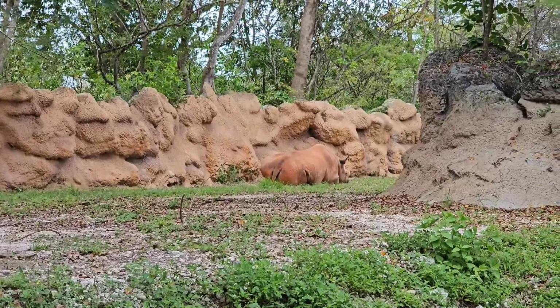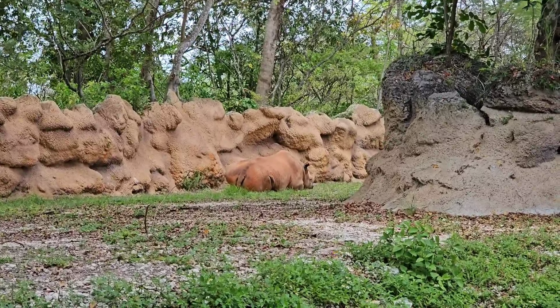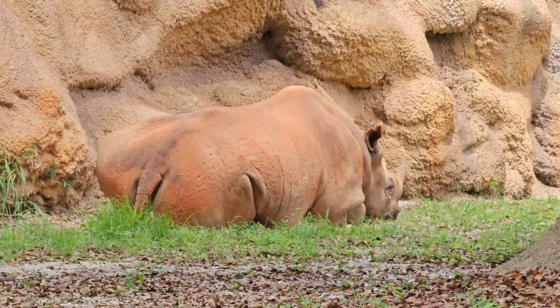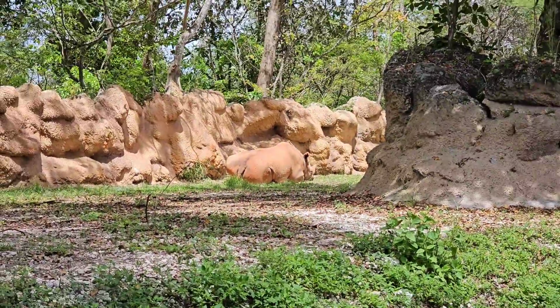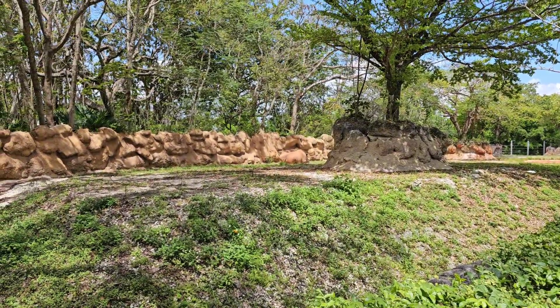I have never seen a rhino blend in camouflage. The camera's not picking up the orange as much. Maybe that's a little better. He is totally blending in with all of those rocks and everything. Crazy, right? We almost walked right past him and didn't see him.